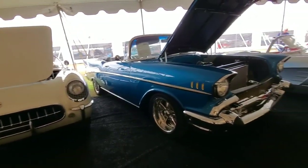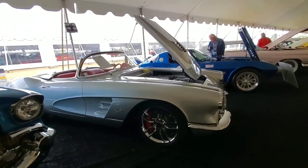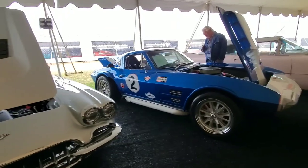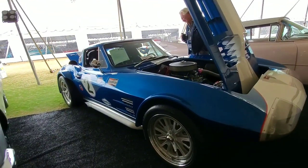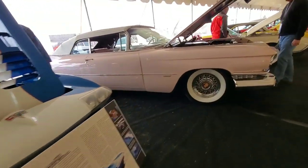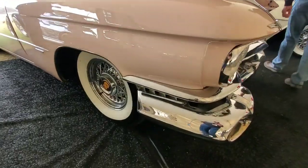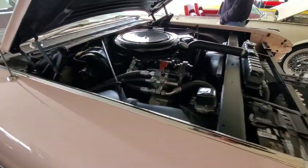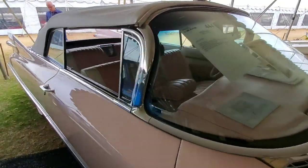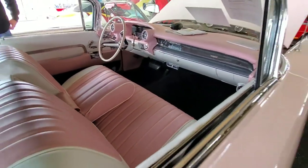Number 45 is a Union 76 oil advertising sign. 1950s Union Oil, no smoking sign, double-sided porcelain sign. It's in its original condition. And how many dollars here? $1,000. The Cadillac. Almost like an Elvis. White wire wheels. Air conditioned. 59 Series 62 convertible. Yep. And pink. Pink and white, pink and white.